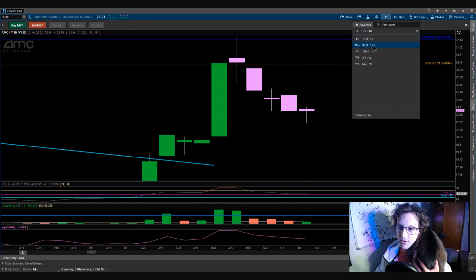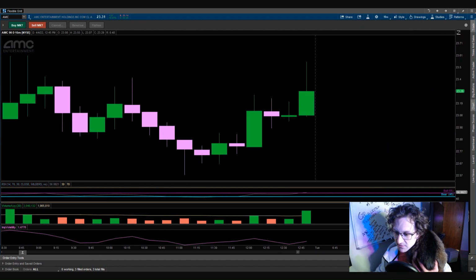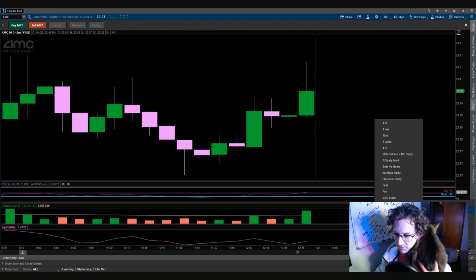I want to go ahead though and look at the 15-minute chart and kind of explain why I don't think we're really seeing a bottom there. It's very possible that we do see a bounce for a couple of days, but I don't think it's going to be a continuation of that last run.